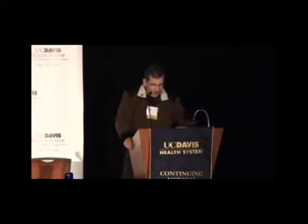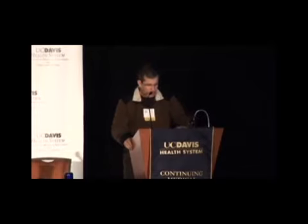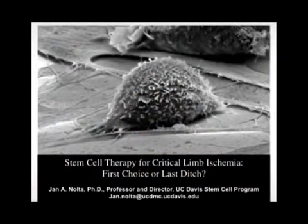Atherectomy or angioplasty or stenting at multiple levels. But there's still patients who we don't have the technology to treat with revascularization. And in those cases, we're interested in medical therapies or angiogenesis or other adjuncts, including stem cell or regenerative medicine therapies. We have with us tonight Jan Nolta, who is the director of the stem cell research program at UC Davis, to talk about stem cell therapy for critical limb ischemia. First choice or last ditch.